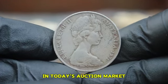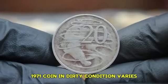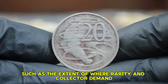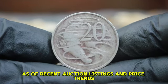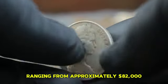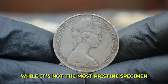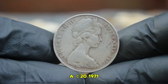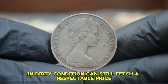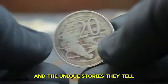In today's auction market, the value of a 20 cents 1971 coin in dirty condition varies depending on several factors such as the extent of wear, rarity, and collector demand. As of recent auction listings and price trends, you can expect to see these coins ranging from approximately $82,000. While it's not the most pristine specimen, a 20 cents 1971 in dirty condition can still fetch a respectable price. Collectors value these coins for their historical context and the unique stories they tell.